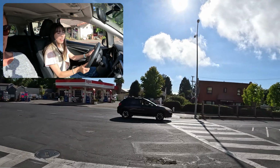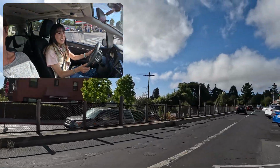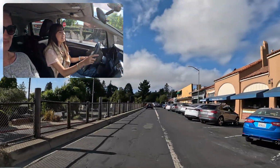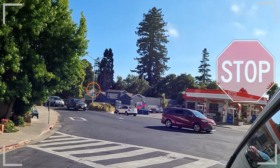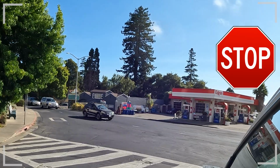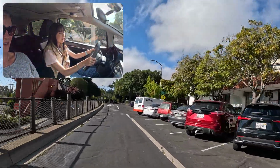Would you like to tell the world what just happened? Like the car in front of us should have waited. Absolutely. You know when it's your turn. Yeah, they had a stop sign too. We are going to turn left at this stop sign.